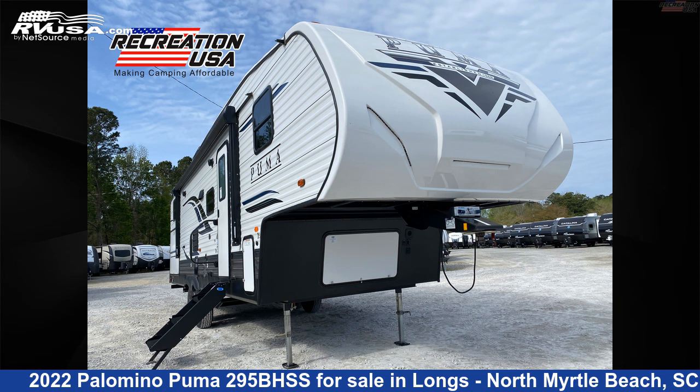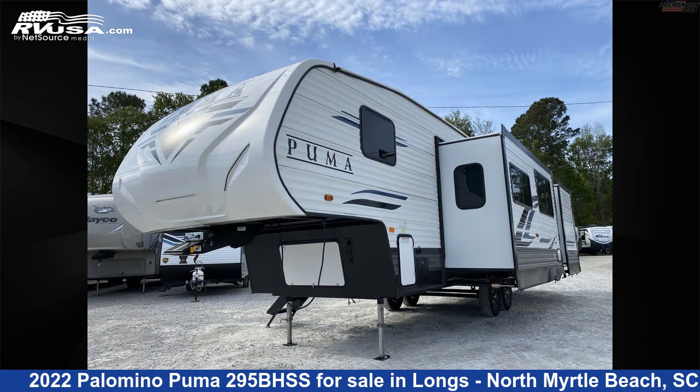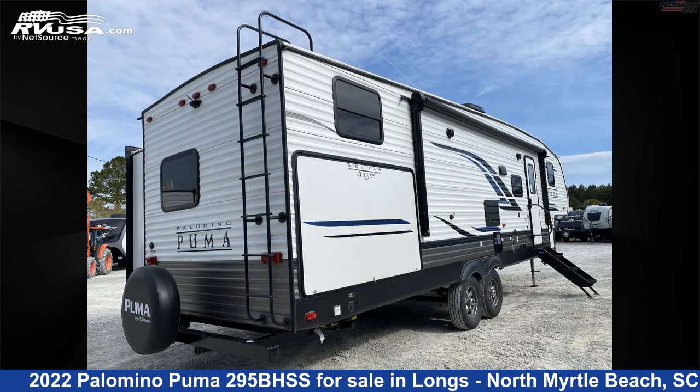This 2022 Palomino Puma 295BHSS is a fifth-wheel RV. It is located in Longs, North Myrtle Beach, South Carolina, 29568 and is offered for sale by Recreation USA.